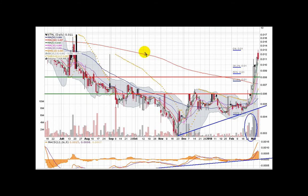If we see a pullback, I wouldn't be too concerned. Again, this was on a Friday that had made a huge move. People that were in down low were up several hundred percent. Going into a Friday, to see a retrace and see some selling was almost expected. So it's not that big of a deal to me.